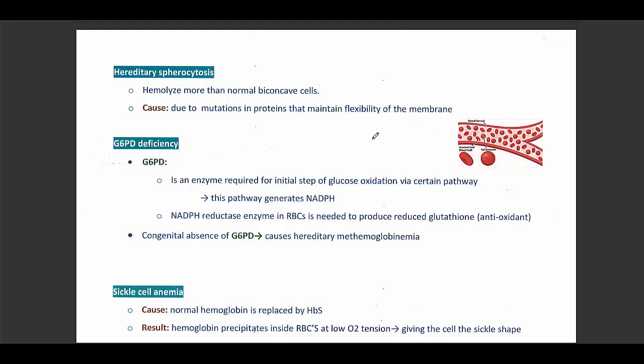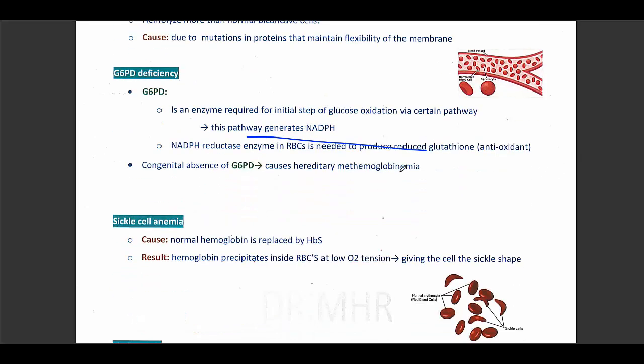The second disease is G6PD deficiency. It is a very important enzyme required for the initial steps of glucose oxidation. This pathway generates NADPH, which the glutathione reductase enzyme in RBCs needs to produce reduced glutathione, an antioxidant. Congenital absence of G6PD will cause hereditary methemoglobinemia, which we discussed in the previous lecture.